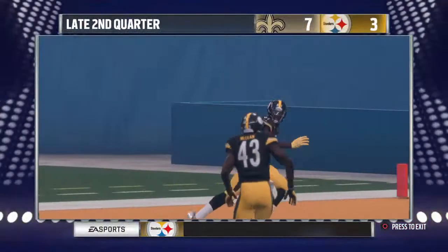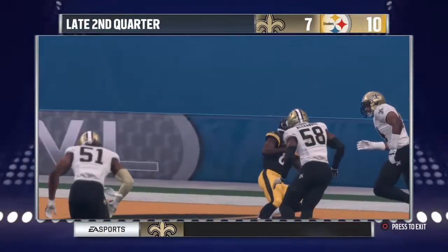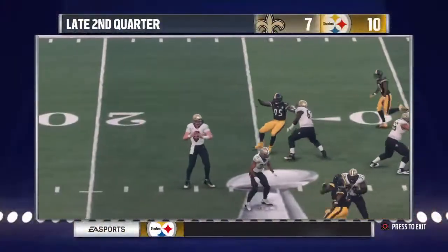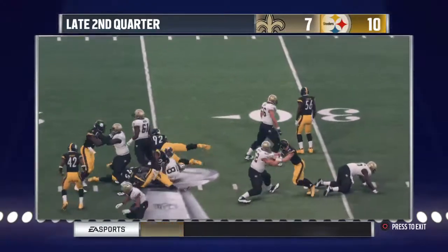Now waning seconds of the half. Hopkins has got the catch here, and it leads to a touchdown. That puts them up by a field goal. Final seconds in the first half. Hughes is able to zero in on the QB here. This one ends up as a loss of 6.